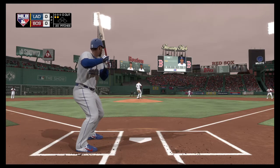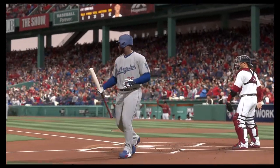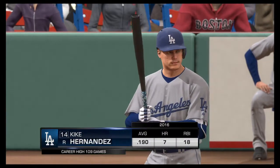Here it comes on 0-2. Now a swing and a miss as he picks up another one. Make it 4 strikeouts already, and there's your first out. Okay, let's take a look at the defense for the Boston Red Sox.